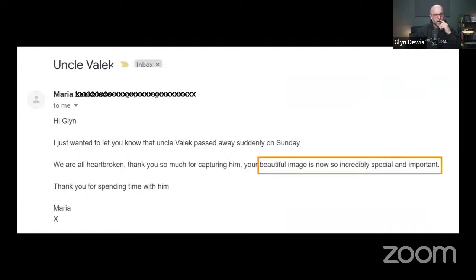The first one was where Maria, the lady, says to me that it's a beautiful image and so incredibly special and important. And let's face it, what photographer who's taken a portrait wouldn't just feel great to see that, to know that that's how they feel about your portrait? But the most important thing to me was this, when she said this: thank you for spending time with him. And that is purely because of becoming comfortable with the technicals.